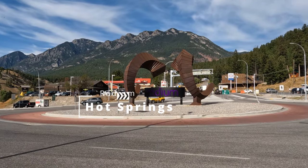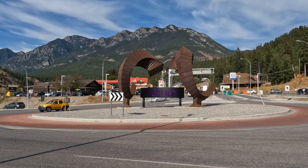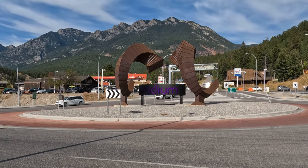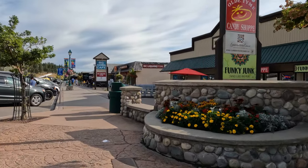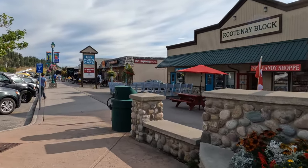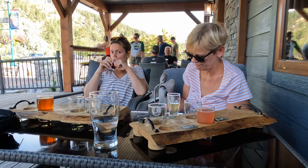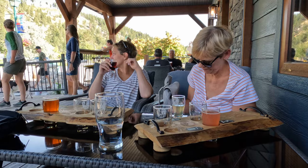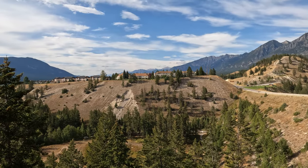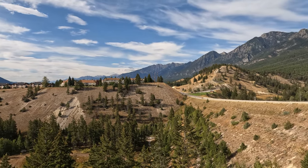Radium Hot Springs is located just a short drive north of Invermere. It's a nice town where you can find restaurants and shops, and also it has its own brewery, as well as you can admire beautiful mountain views.